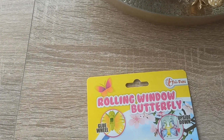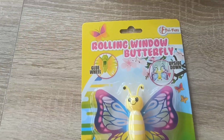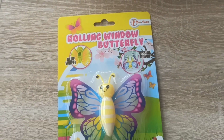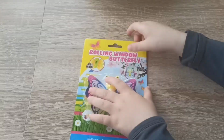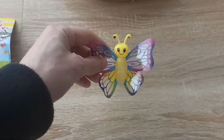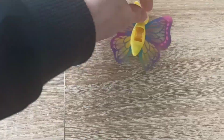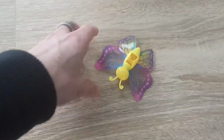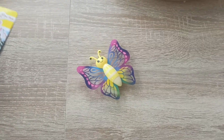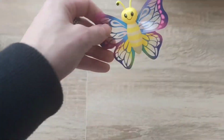Now we are checking out the rolling window butterfly. It sounds promising. So let's check it out. Let's take it on. Let's read the instructions first. There are none, so we're just gonna do it.